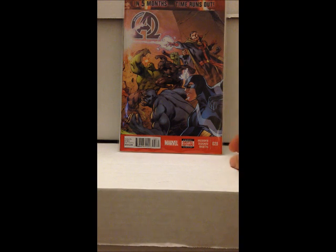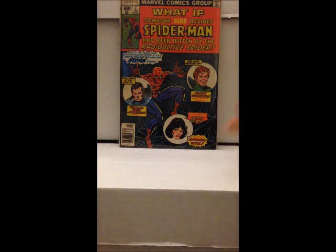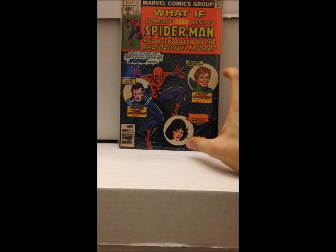This one actually just came out today. Time Runs Out, the newest part. Cool stuff. Again, pick it up. This one I got last night at a 55% off sale at my local comic shop. What If number 7 has the first appearance of Captain Spider-Man and Betty Brant Spider-Girl, who are both in the Spider-Verse storyline.